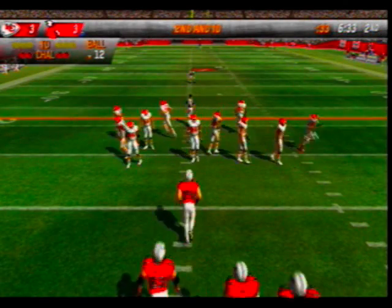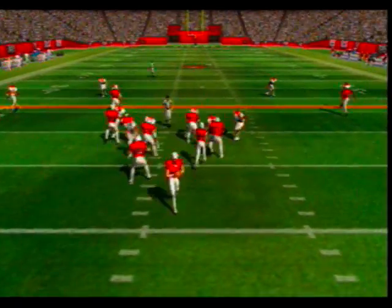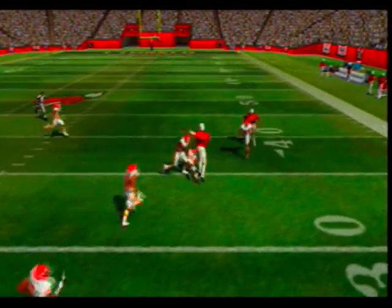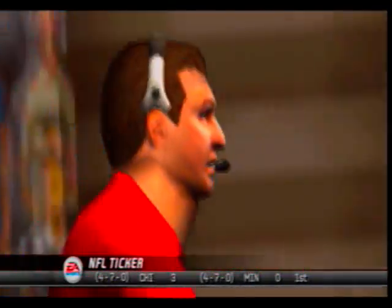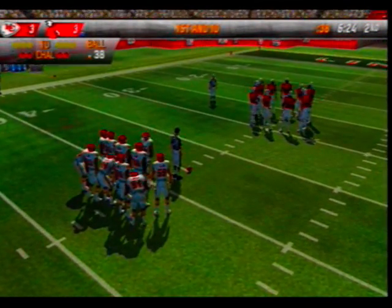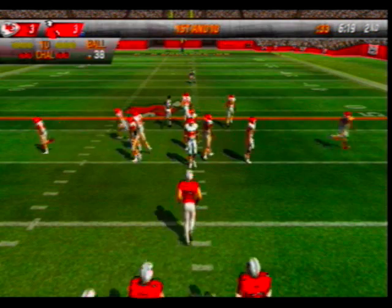Second and 10. Ball on the 12-yard line. Hands it off. Great fake. Pump faking with the pass. And the catch is made. Number 94 comes up to make the play at the 38-yard line. What a throw. He put everything he had into that one. Ball on their own 38.